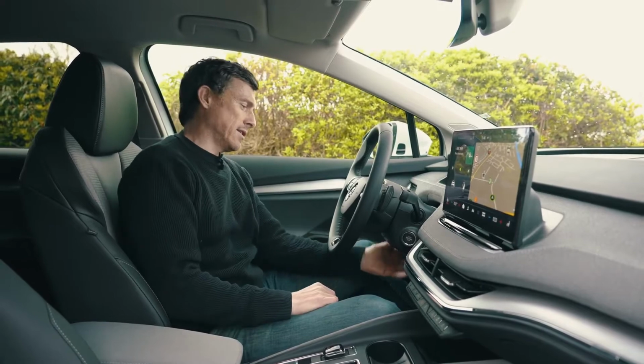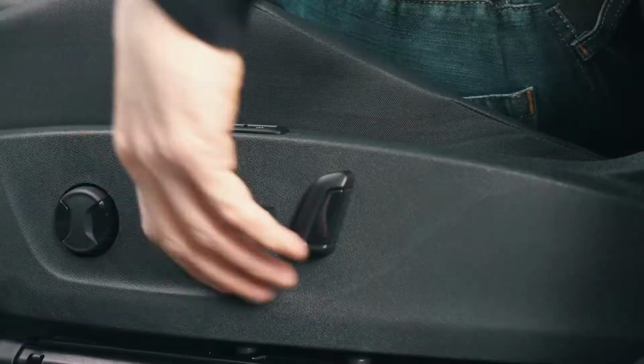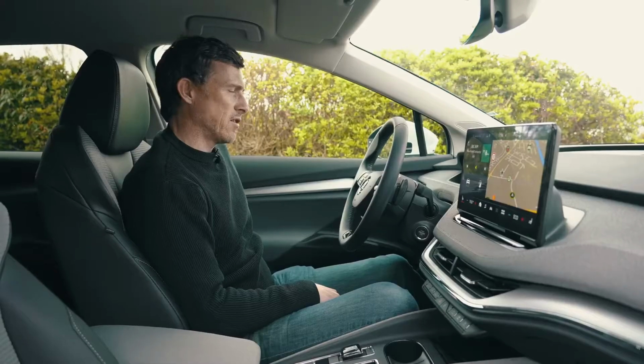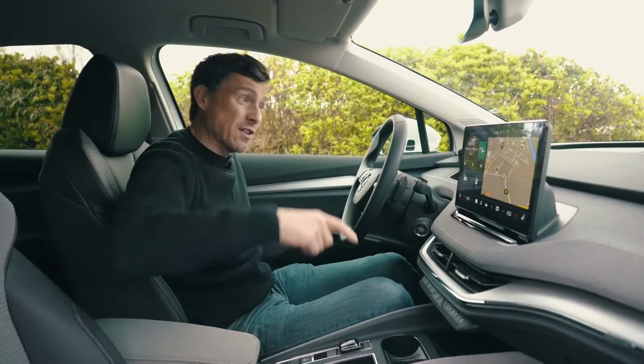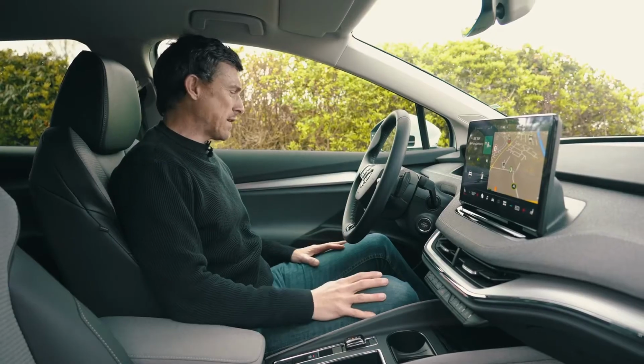It's quite easy to get an ideal driving position as well. Look, there's plenty of adjustment in the steering wheel and the seats. This car has the upgraded comfort seat for the driver, so it's electrically operated. You have to pay 400 quid extra for that, and if you want to have the passenger seat electrically operated as well, that's an extra 400 quid on top. But yeah, good driving position, and it's quite a practical car in here as well.